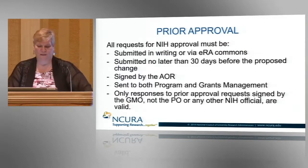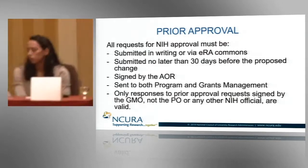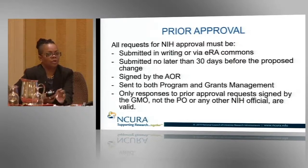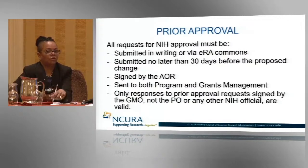or not approval. But I will say in the policy statement, the requirement is that the prior approval come into the grants management official. That's what it says in the policy statement, and that's what we expect to happen. Because when we start getting into sending it to the program official, then we get off into these sidebar discussions. So we want the policy statement to be followed.